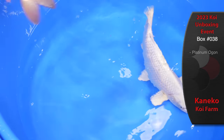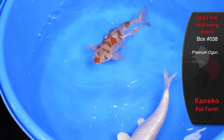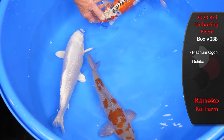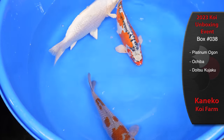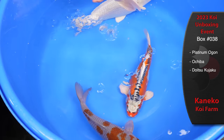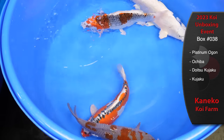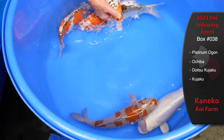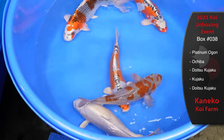Here we have a Platinum Ogon, along with another Ochiba. Thought the pattern across the face on this one was real interesting and fun. We have here a Doitsu Kujaku, along with a standard Kujaku. And finally, another Doitsu Kujaku.